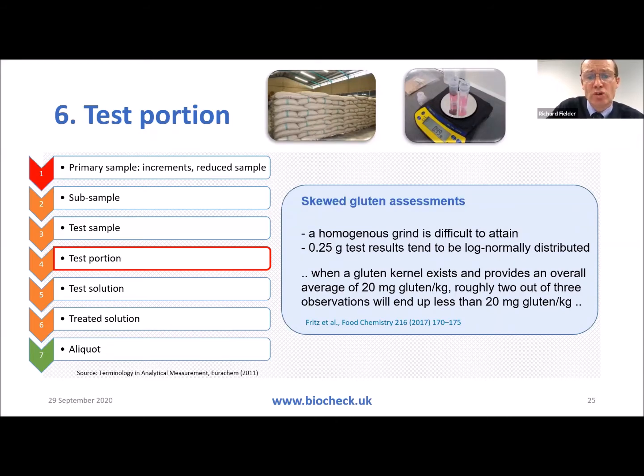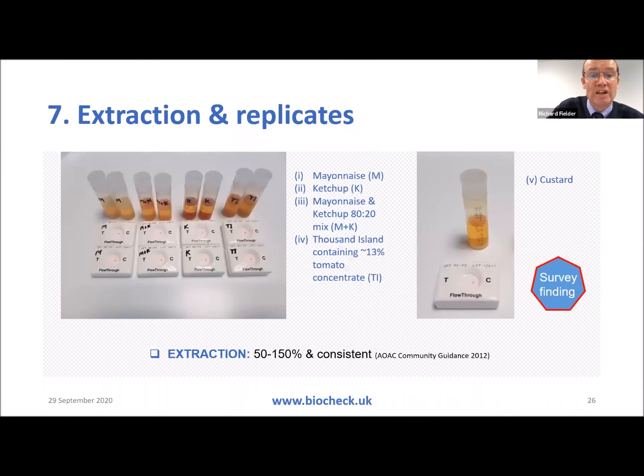So what they found was when a gluten kernel exists and provides an overall average of 20 milligrams of gluten per kilo, roughly 2 out of 3 observations will end up less than 20. That's something to think about. So smaller samples, more difficult to achieve homogeneity. So that's going to increase analytical variance. So something to think about.